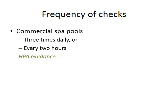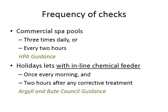Also, the bather demand at holiday lets is generally considerably lower than in spa pools in hotels or leisure complexes. Therefore, our local advice to hot tub operators in holiday lets is that the pool must be tested every morning and retested after 2 hours should any corrective action be required, such as correcting the disinfection or adjusting the pH.